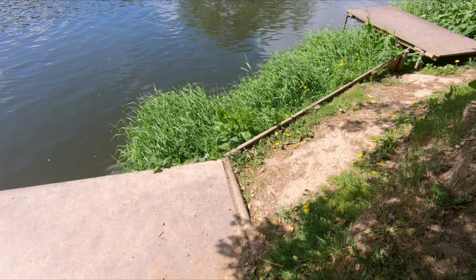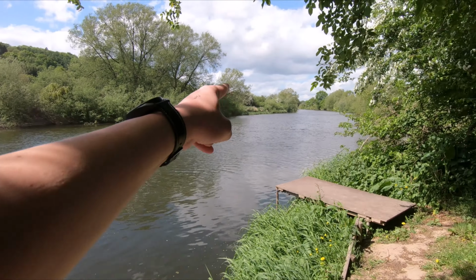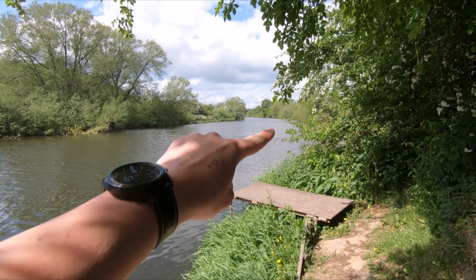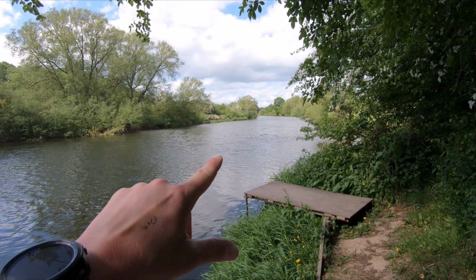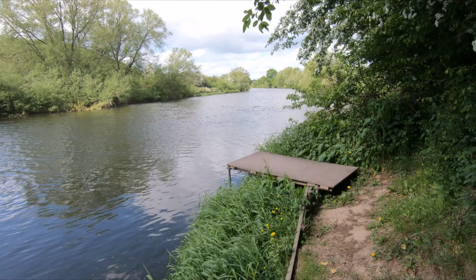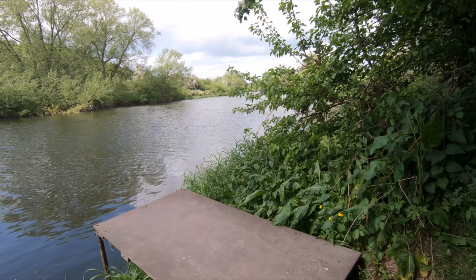This part here is a nice scenic view. You've got the River Severn going down to, obviously, Stourport. And then you just see the river. It just bends round there. Just coming onto the caravan site. We're on the main bit of the caravan site now. And it's a nice scenic view.